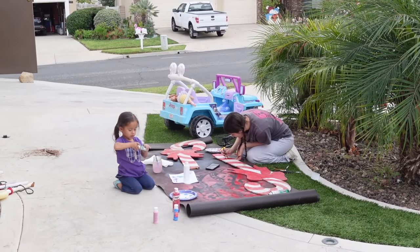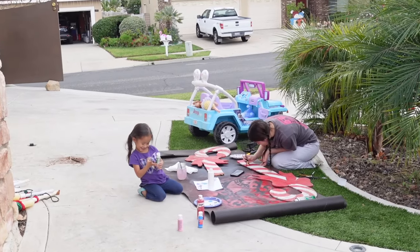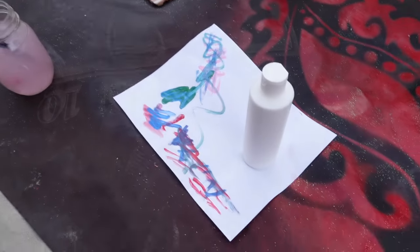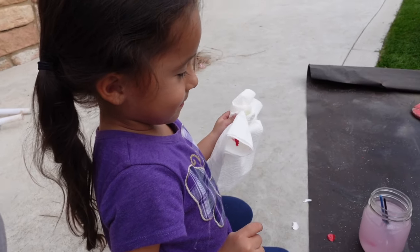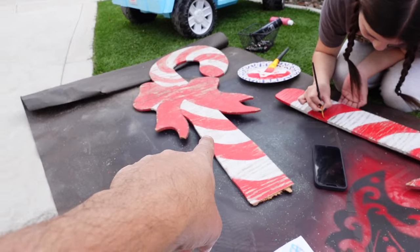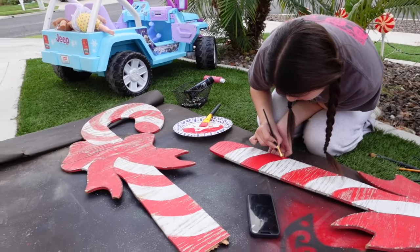There are two girls, our little girls, painting for Christmas. What are you painting, BB? I don't know. You don't know? That's a paper. Oh, on the paper? Yeah. Is that lemonade? No. That's not lemonade. No? It's water. And what's that over there? Huh? What's Layla painting? A Christmas candy. That's a candy cane.